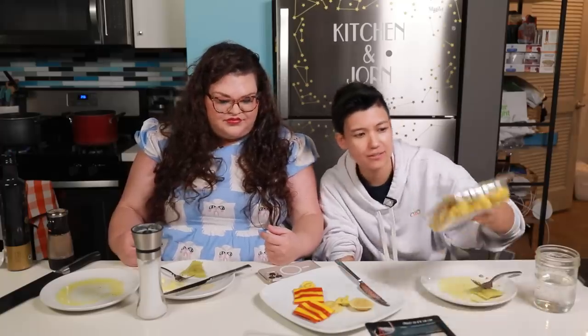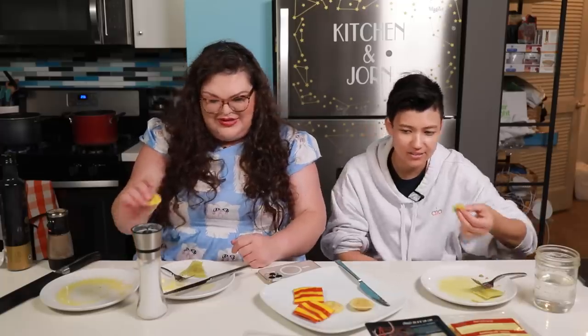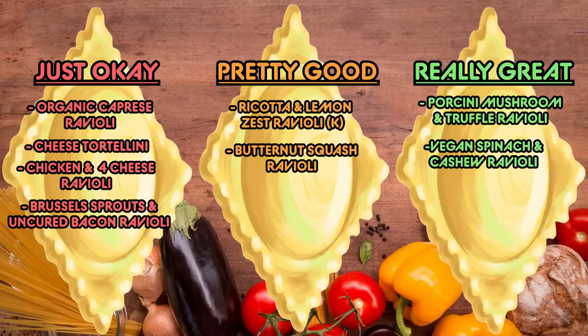The next we're trying is the spinach tortellini. Ooh, look at this little hat. It's fine. I think the spinach tortellini is amongst the weaker entries. Okay, well, this is just okay.